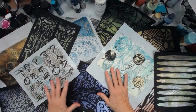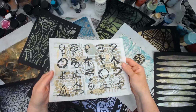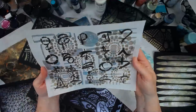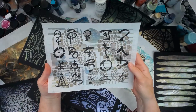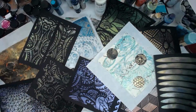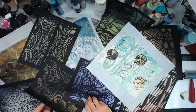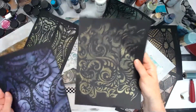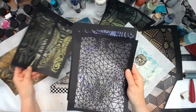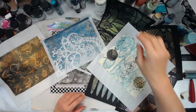So here are some prints from yesterday. This one's on onion skin. Those are actually 3 of my stencils layered up, which is hard to explain now, but you can go back to yesterday's video and see what I did. Love that one. Here's my surfboard stencil that I did a cleanup print through. This is an iStencil brand. This is a badass stencil, another badass stencil, another badass stencil. I think we can agree the badass stencils are badass.